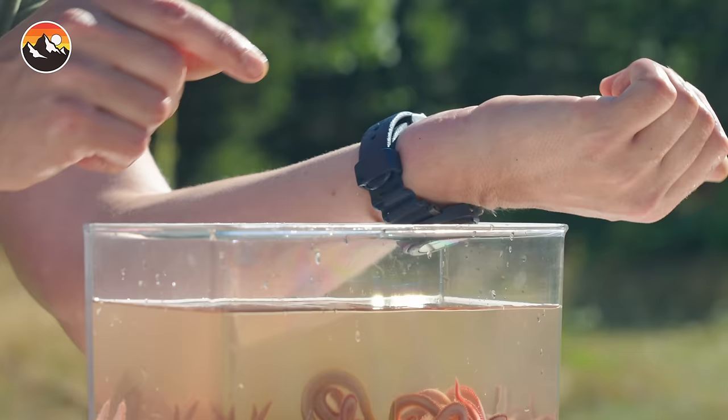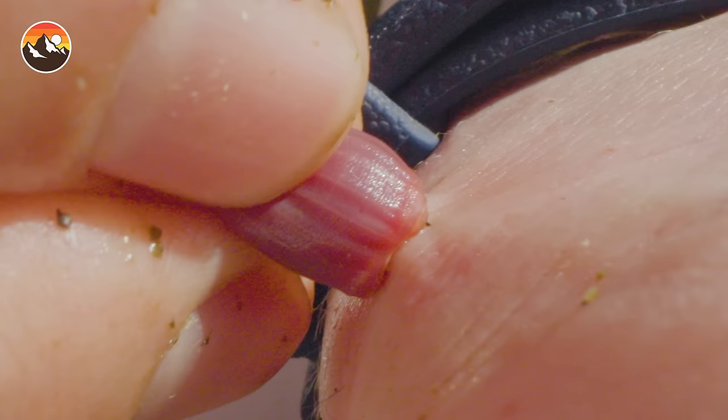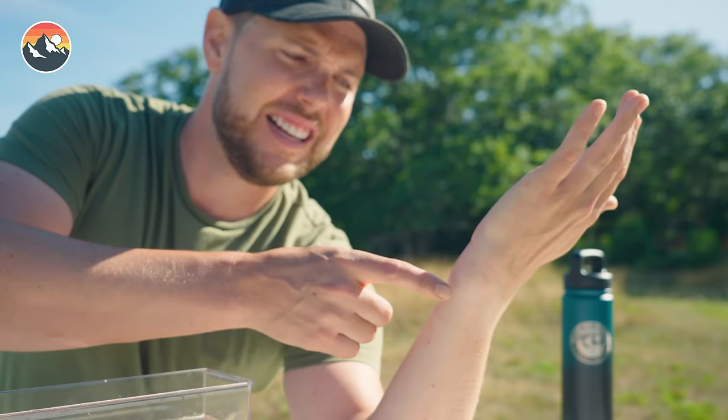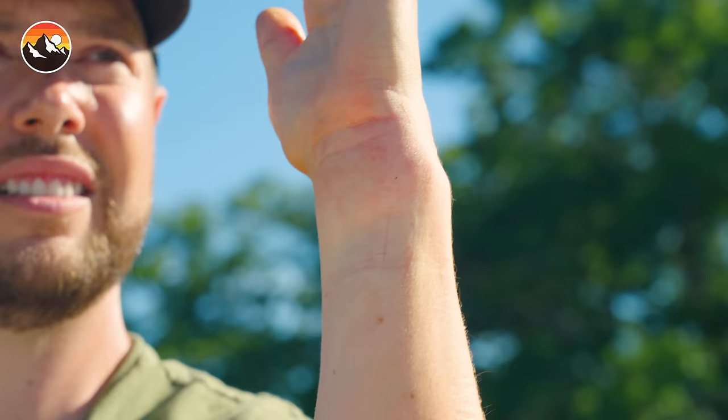And I was absolutely correct. The bite of a bloodworm was no joke and ended up becoming one of the most painful experiences I've endured so far. Overnight, the swelling increased dramatically and the burning around the bite spread through my hand and up my arm, nearly locking my wrist.